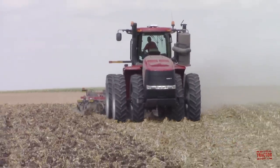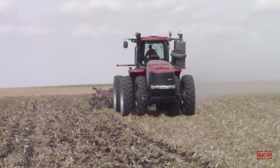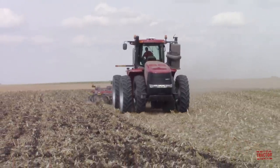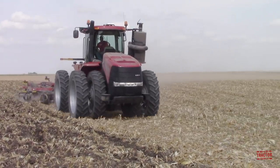During the video, viewers will have the opportunity to ride along in the cab of this big tractor to see the operator's perspective of working under corn stalks. But first, let's head out to the field so that you can see and hear all this tillage action.